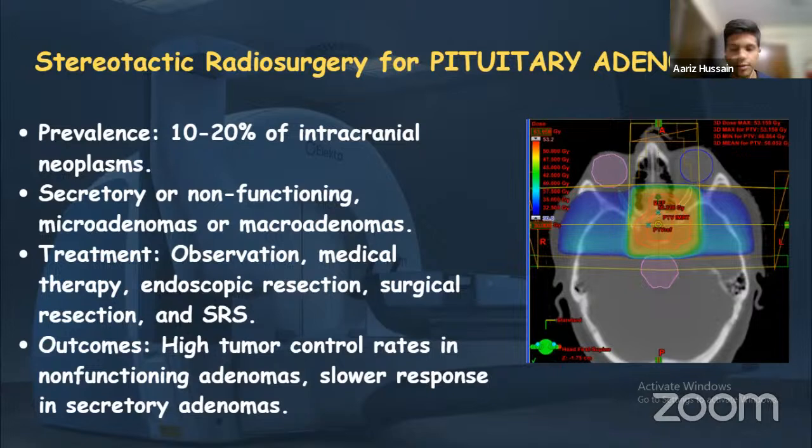Then what treatment do we do? We observe. Observation is one of the most important parts, to observe how the tumor is behaving. Is it spreading? Is it disrupting any functional capabilities of the patient? Then we can use medical therapies, endoscopic resection, surgical resection, and SRS. All right, we have discussed surgical resection and SRS. As before, endoscopic resection kya hai?